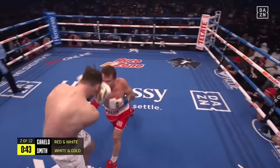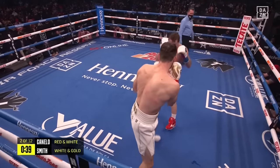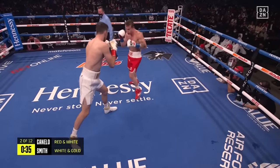Most of that first round, according to CompuBox, was fought at distance nearly the entire round, and you would figure that would favor the 6'3" fighter in the ring and not the 5'8" fighter.